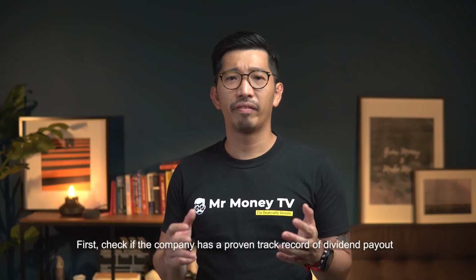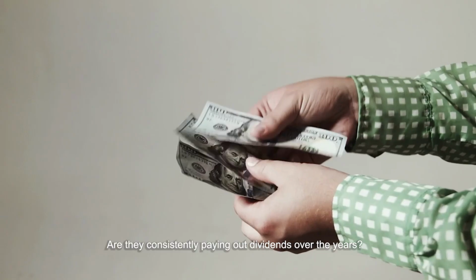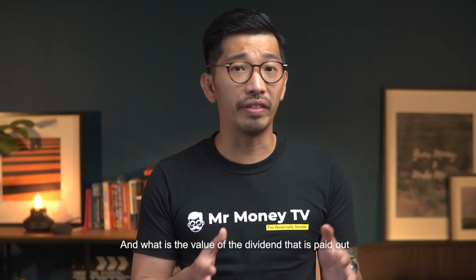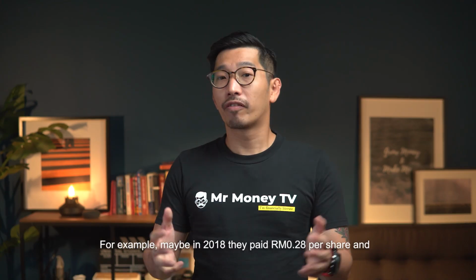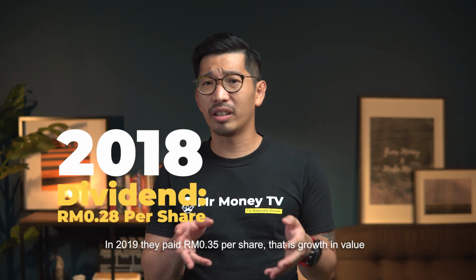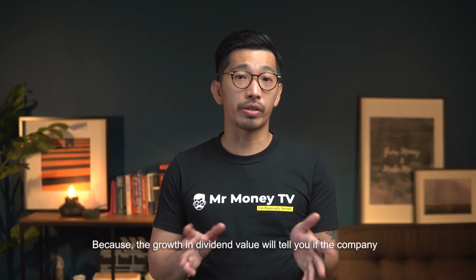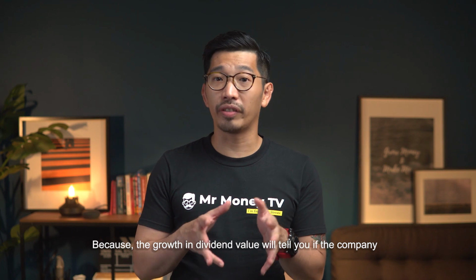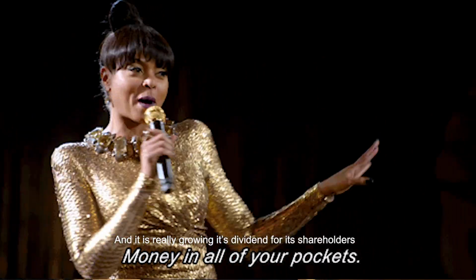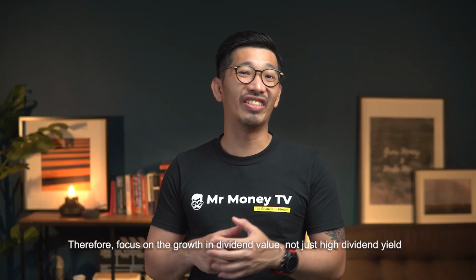So what should you look at? First, check if the company has a proven track record of dividend payout. Are they consistently paying out dividends over the years? And what is the value of the dividend that's paid out? Is the value growing? For example, maybe in 2018 they paid 28 cents per share, and in 2019 they paid 35 cents per share. That is growth in value, because the growth in dividend value will tell you if the company is really making money and it's really growing its dividend for its shareholder. Therefore, focus on the growth in dividend value, not just high dividend yield.